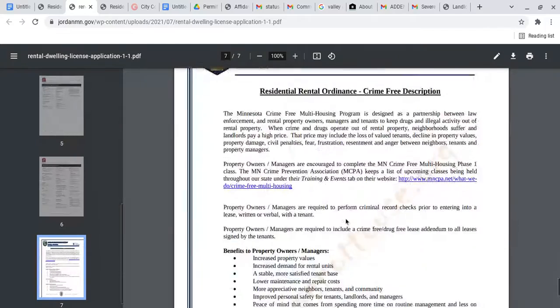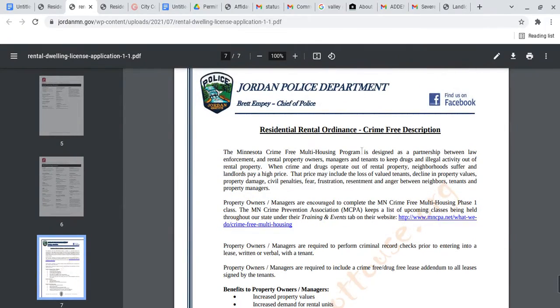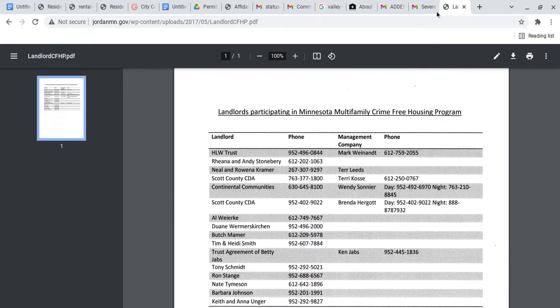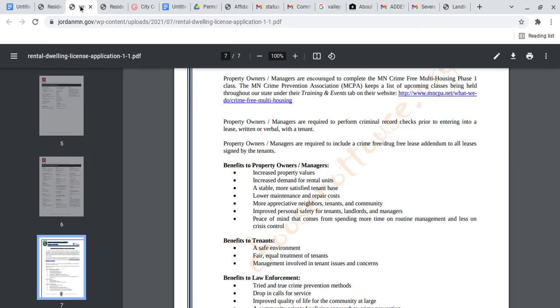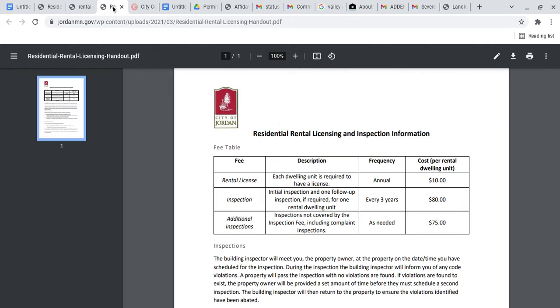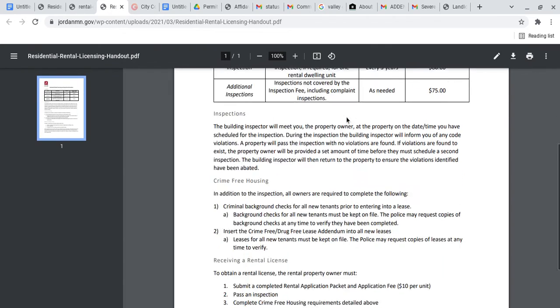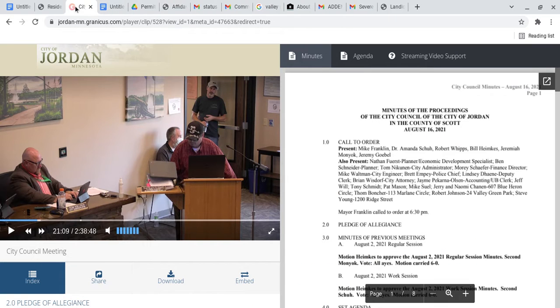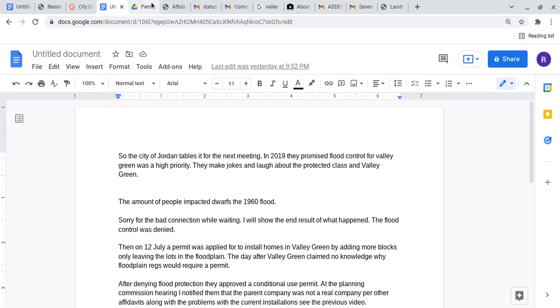And who helps with that? None other than the chief of police. And police have to be trained and everything else. So they got this name, which is a false name, not a true name for a company in Minnesota. It's a fake name that they gave to the police. Individuals doing that get in trouble. And then here's the other information for the inspections. And how are they renting in Valley Green homes that do not have a certificate of occupancy as required by code?